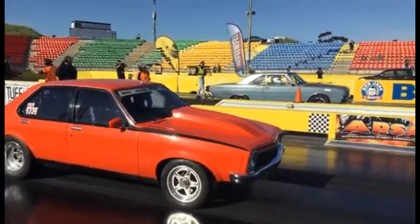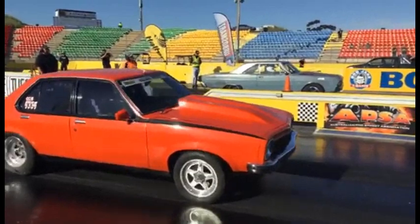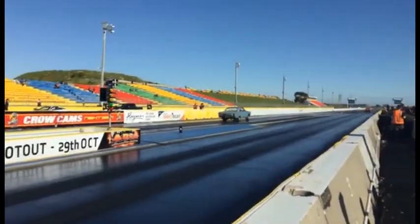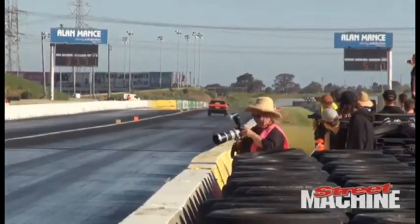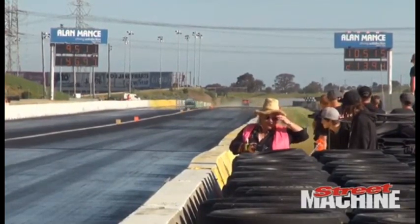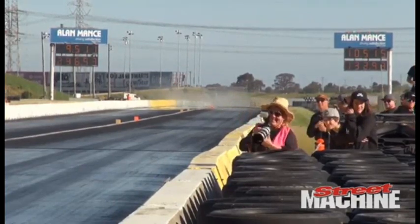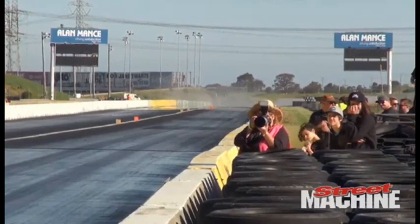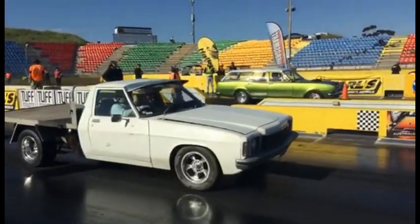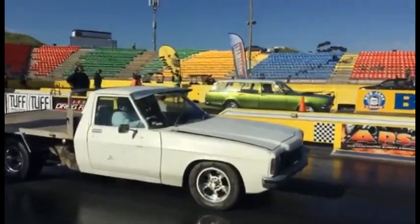Of course, Arby's not driving it. D1. I think he'll be pretty happy with that. They hope to go 9.20 today. Very nice hold. Benny Phillips in the other lane with the green wagon is leading our DYO class at the moment.